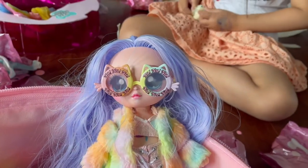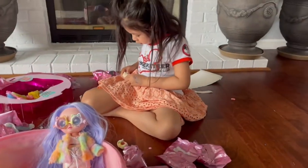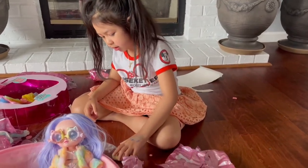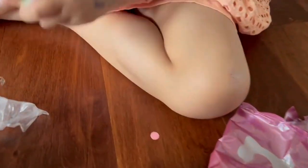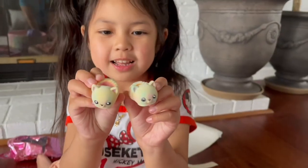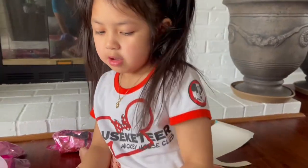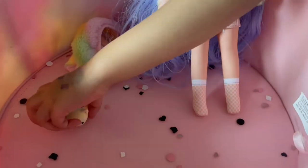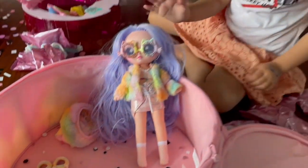This is adorable cat slippers that I just wanted. I just want to wear it. Wow, they are so adorable. Cute, her adorable cat slippers. See? Meow, meow, meow. Okay, let's go to now. These are your cat slippers. You need them. Okay.